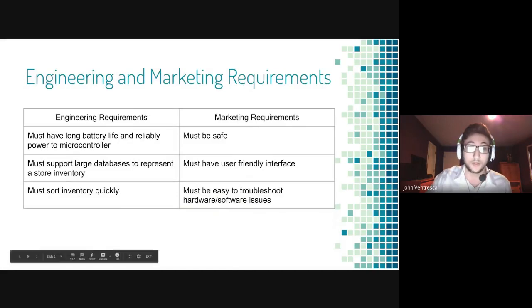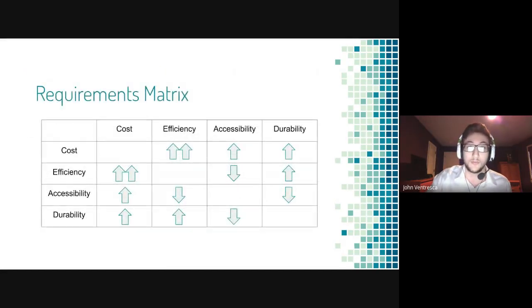These are the most important engineering and marketing requirements. And here's the matrix of how they compare with each other. So essentially, if you want better efficiency, you're going to have to spend more money on microcontrollers, but we're all right with that.